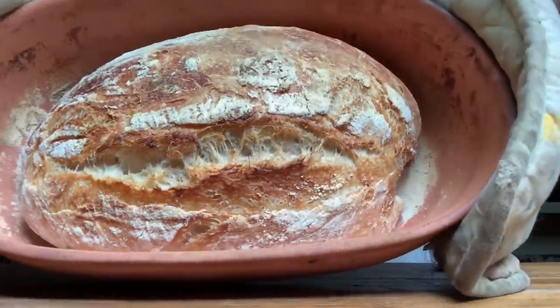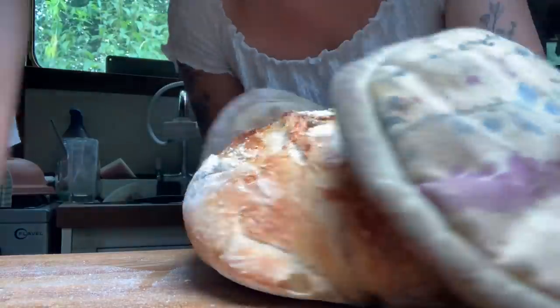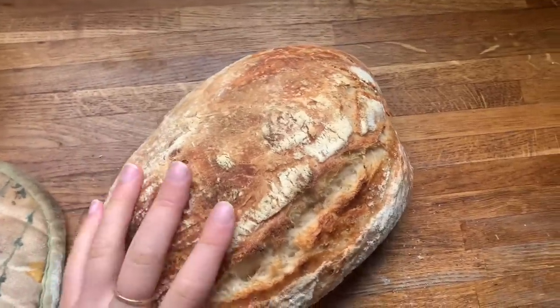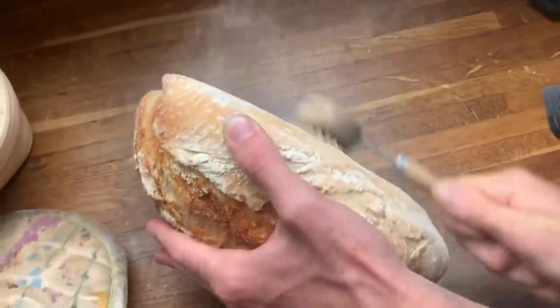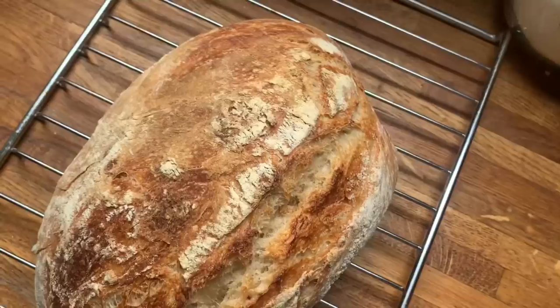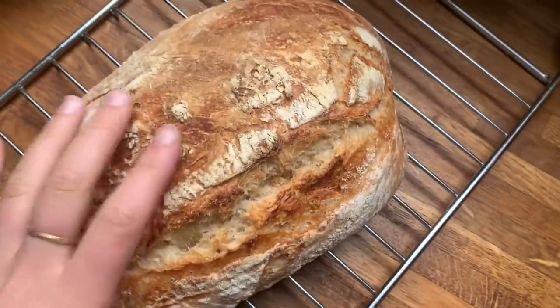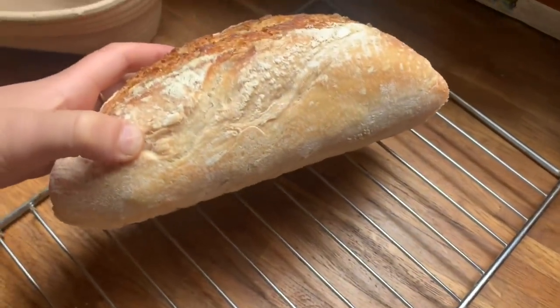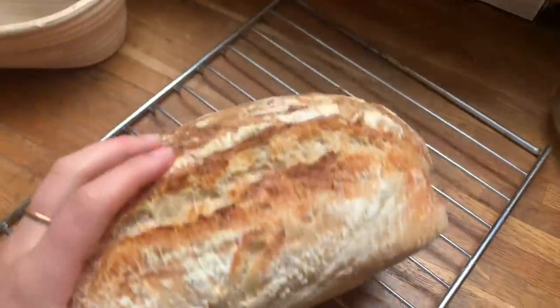Okay, it's been about 20 minutes and we've got the bread out and it looks amazing. We're very happy with how this has turned out. We got it out of the bread tin. Here we're just dusting off the flour that's on the bottom. So now we're just putting it on this cooling rack so that it can cool down so it doesn't steam too much inside. But we're really happy with how this loaf turned out.